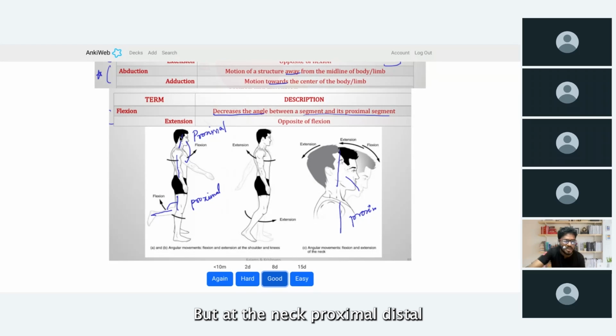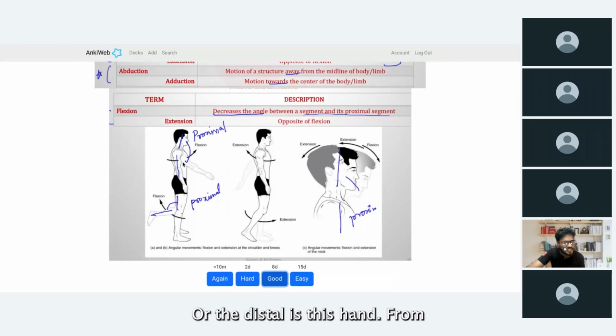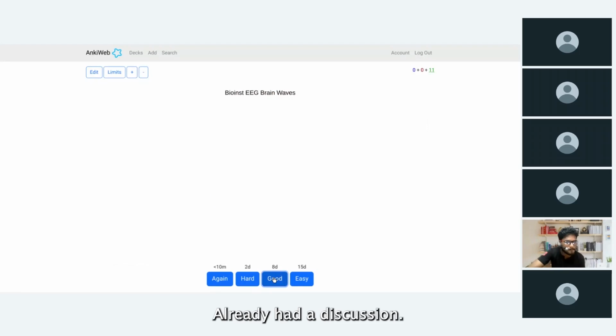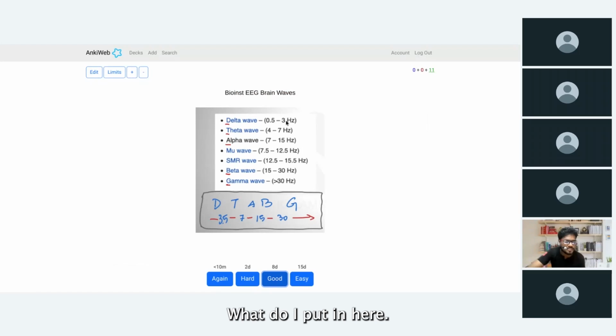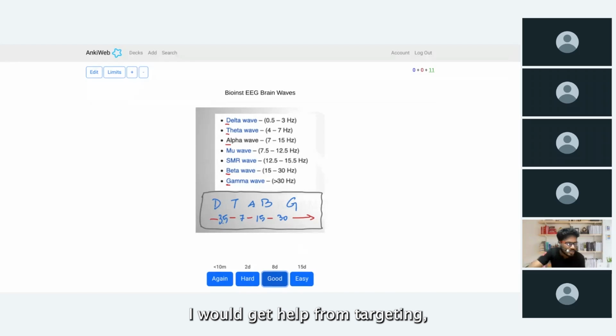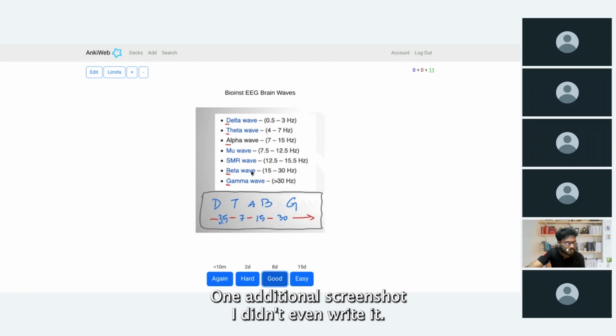But at the neck, proximal is the head and the distal is the torso, or the distal is the hand, forearm. That bit is slightly tricky, so I have put that piece of information here. Already had a discussion. What do I put in here? BEG brainwaves, D tab G, this number. If I have trouble creating this, I would get help from ChatGPT. And it didn't take me a long time to actually make this flashcard. One, a digital screenshot. I didn't even write it.